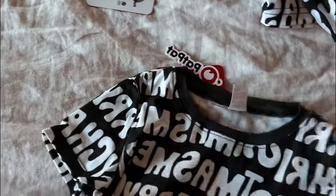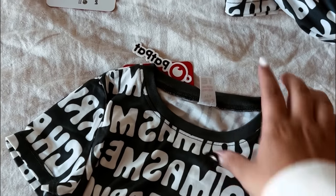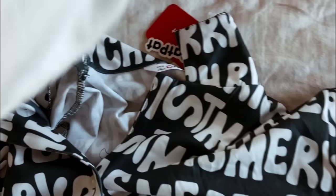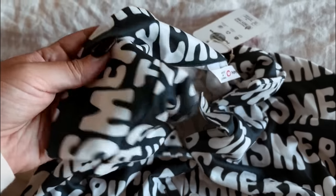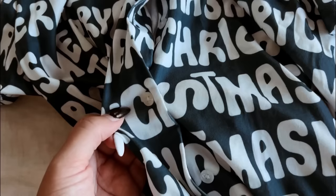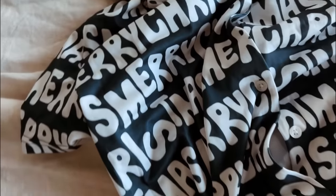For Navy's shirt, the simple collar, kind of like Imran's. And then for Kale's and mine, because I got him an adult size, it has a collar here and it's a button down instead of just a regular t-shirt. It's kind of more like a blouse style.